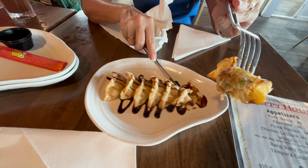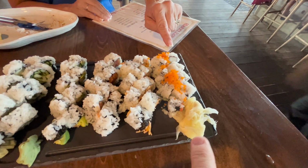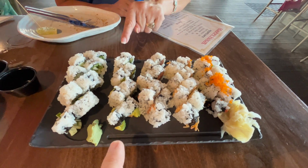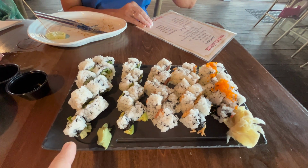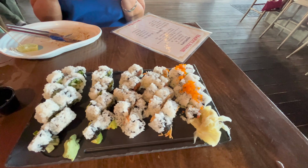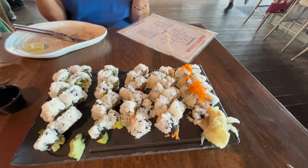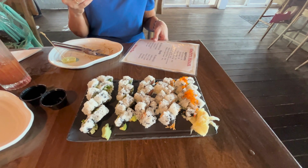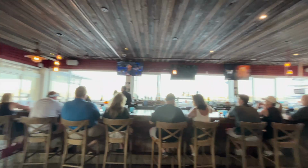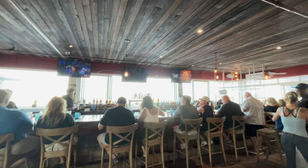Look at that. Doesn't that look good? Now this is the California: spicy crab, spicy tuna, avocado, and cucumber. All right, Brayton, this is for you. Y'all asked us to extend our palates and give you some seafood. This is as close as we can get, right here at the Wicked Tuna at the Marsh Walk in Murrells Inlet. That's right.